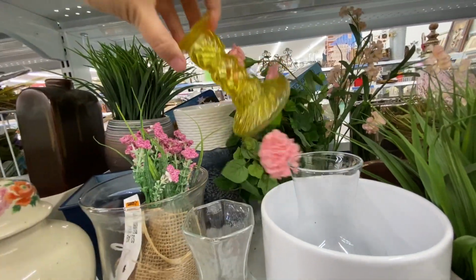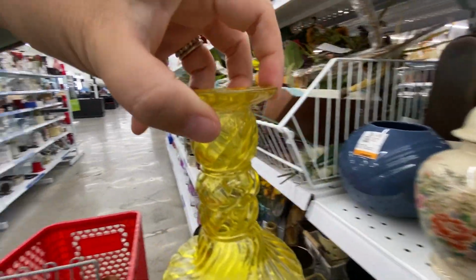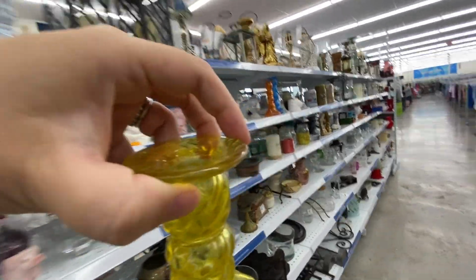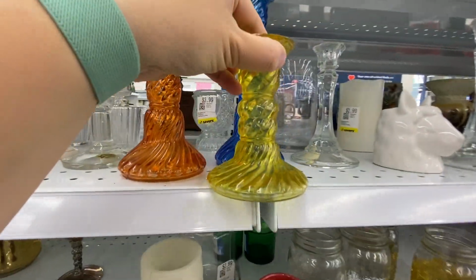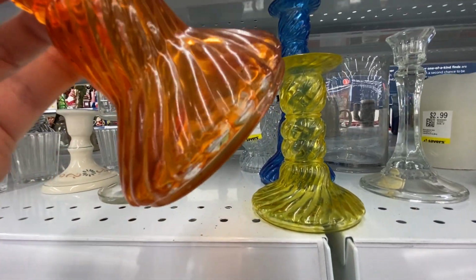Now, I did find this yellow glass candle holder. It was flashed, and I knew it went with this set over here because I had just been looking at these other pieces that were also flashed. I had passed on those off camera, but then, you know, I have to put the family back together.